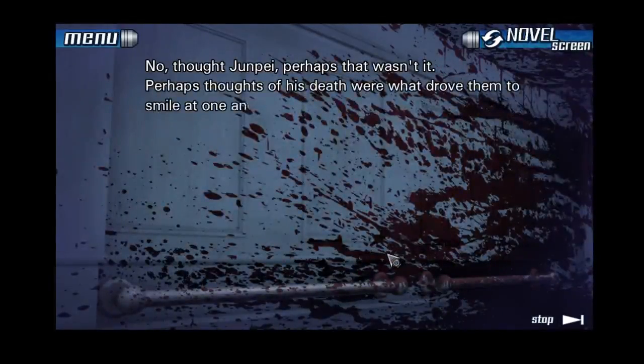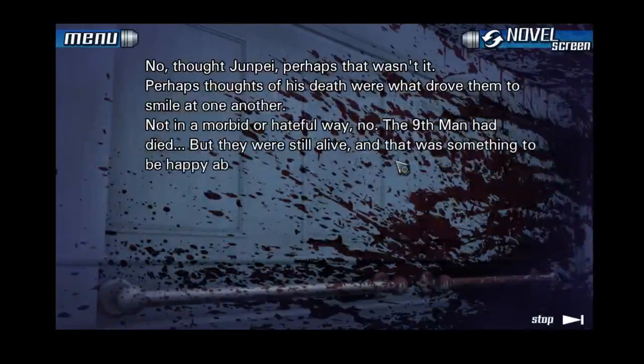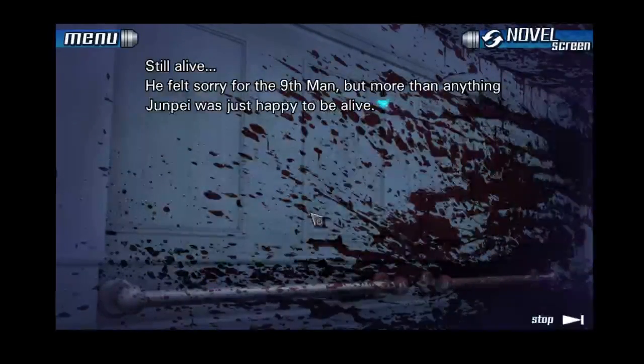Perhaps thoughts of his death were what drove them to smile at one another. Not in a morbid or hateful way, no. The ninth man had died, but they were still alive, and that was something to be happy about. A sort of simple, uncomplicated joy, Junpei thought. The joy of being alive. Still alive. He felt sorry for the ninth man, but more than anything, Junpei was just happy to be alive.